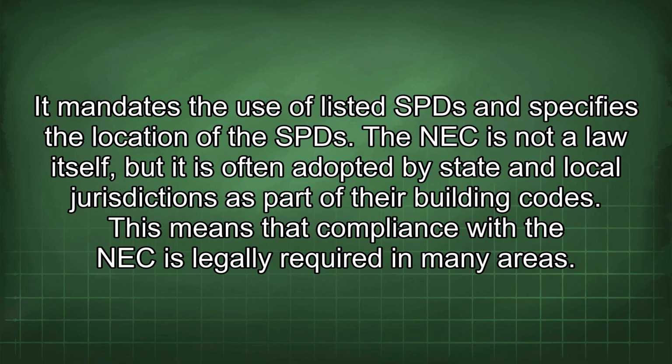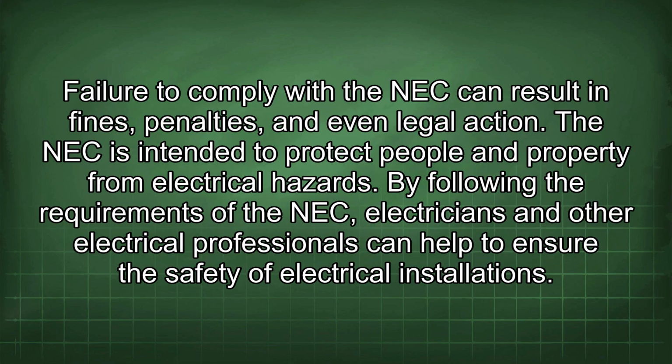The NEC is not a law itself, but it is often adopted by state and local jurisdictions as part of their building codes. This means that compliance with the NEC is legally required in many areas. Failure to comply with the NEC can result in fines, penalties, and even legal action. The NEC is intended to protect people and property from electrical hazards.